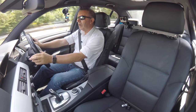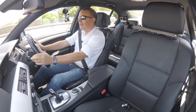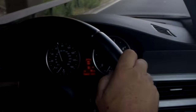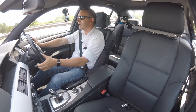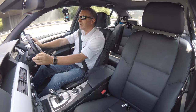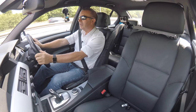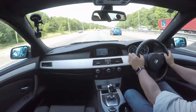You know, accelerates away, no effort. 24 valve engine. Just have to slow down to 70 there, just took us beyond. Set the cruise control to 70. There we go, 70 miles an hour. Doing round about 1600 revs. Just drive all day in this car.